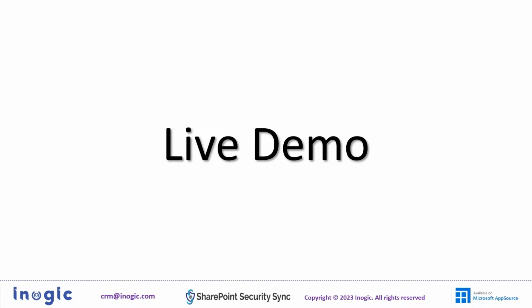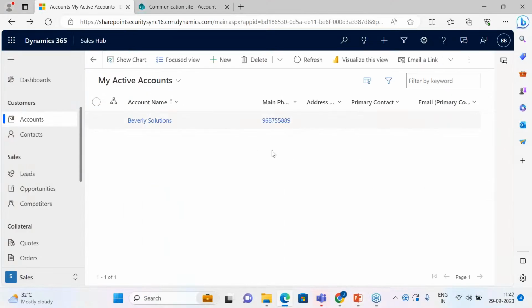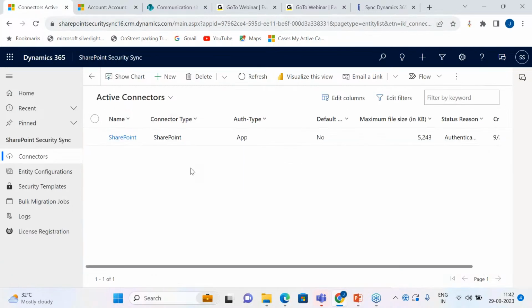So let me switch back to my CRM window. For the webinar and the demonstration, I have already pre-configured the SharePoint Security Sync solution in one of my demo environments.